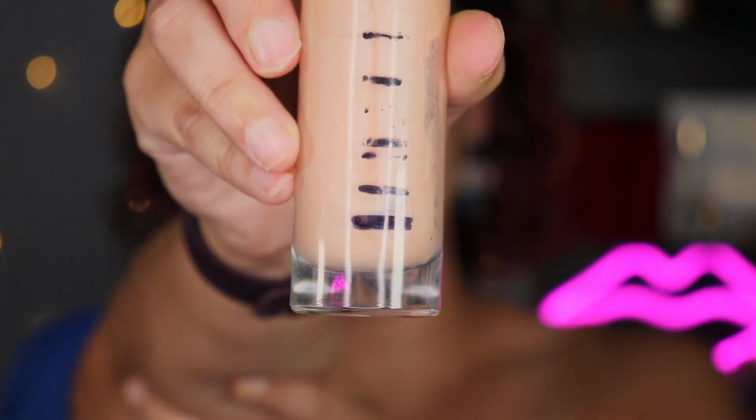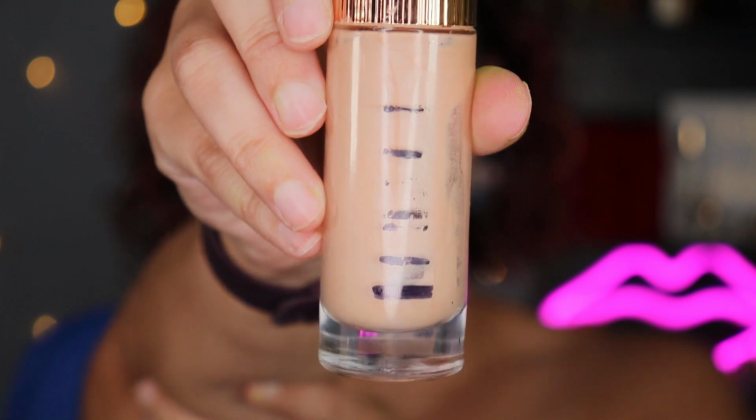But let's get started. Charlotte Tilbury Flawless Filter in the shade 2. We are getting right down to the nitty-gritty on this one, my friends. It's actually starting to get to the point where picking the product up is becoming a little bit difficult. The very, very tip of the doe foot has product on it. But other than that, we're right down to the nitty-gritty.